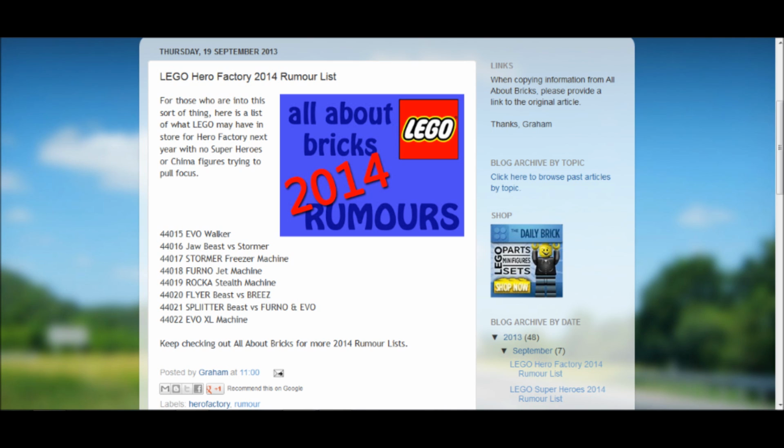44018 FURNO Jet Machine. What is with it? Rise of the Machines. Okay, I don't want to say this because I know they're not going to do this. They have to have some smaller sets along the way. These all sound like vehicles. Every single one of these sets, except for the combos with 2 sets in one, sound like vehicles, which would be very refreshing. But I digress. 44019 ROCKA Stealth Machine. Got to be kidding me. And then we have 44020 Flyer Beast versus BREEZ. Flyer Beast.